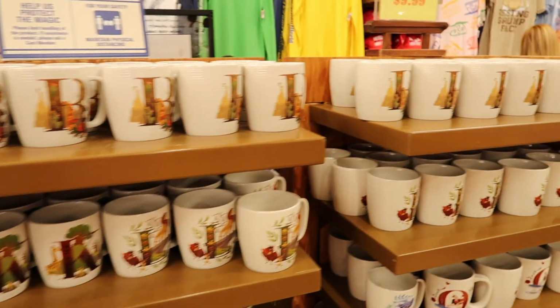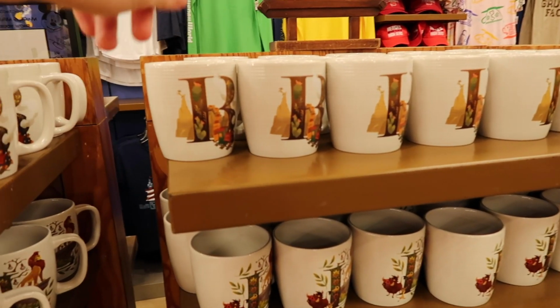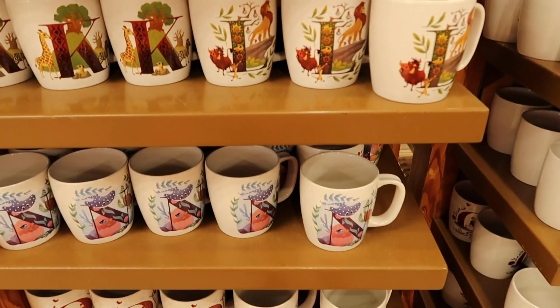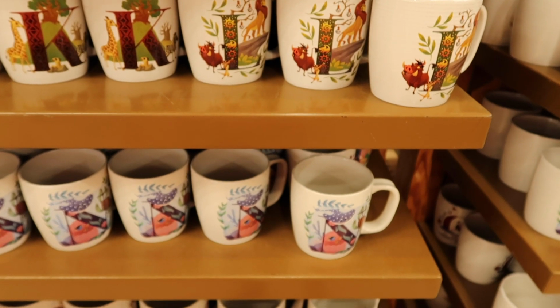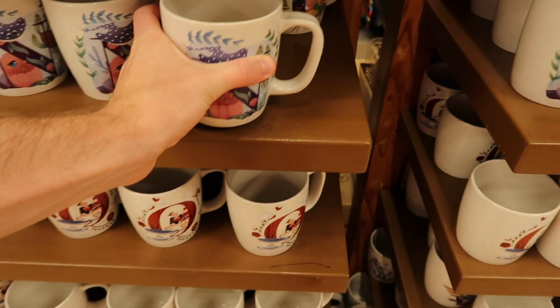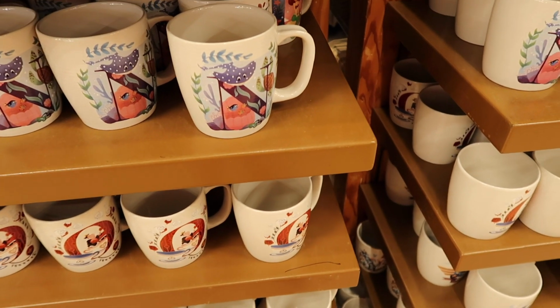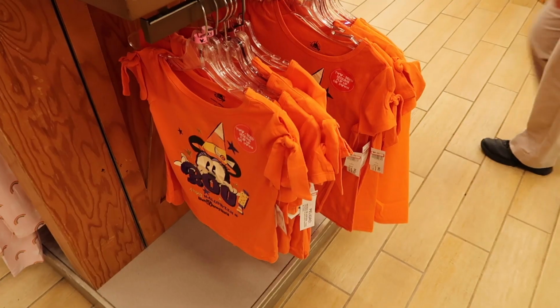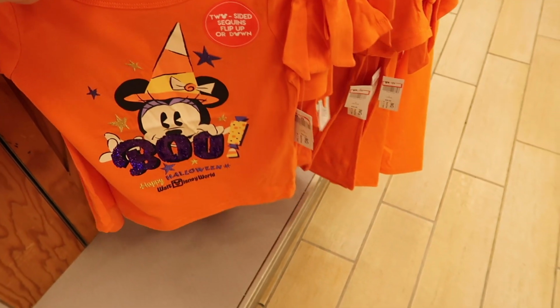And then if you look at the assorted mugs here too, the lettered mugs, these are all $9.99 too, which are more than they originally were. So these were all originally less than $9.99. Not the retail price, but the sale price, but now they're all more. So that's pretty crazy guys. A lot of the prices have gone up here at the Character Warehouse. So they're not getting a lot of new stuff, and the prices are going up on what they have. In the girls section, they do have some Halloween merch here, some shirts.